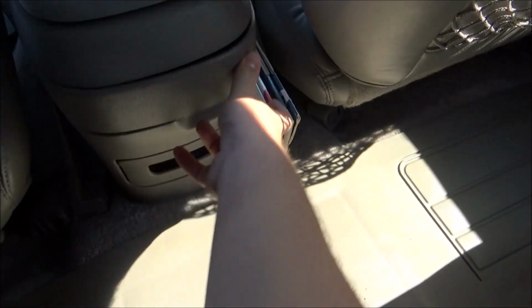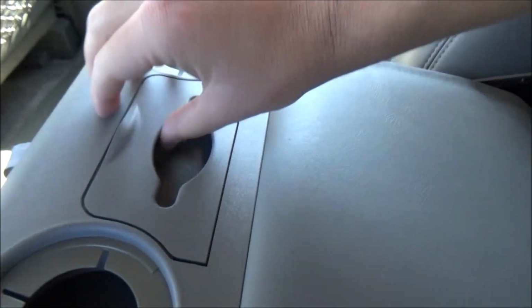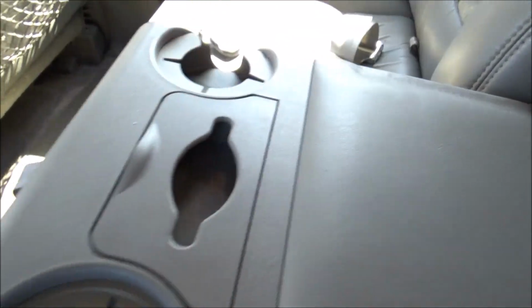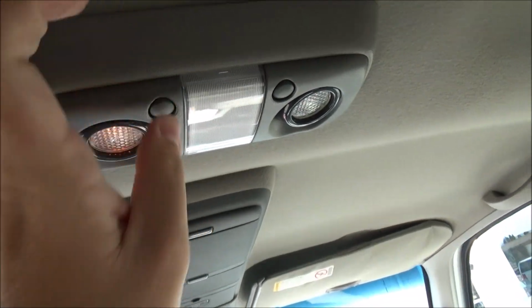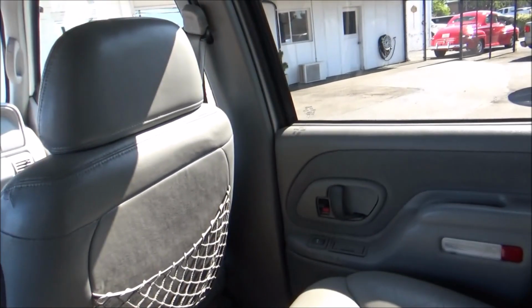2 cup holders, storage area, and a center armrest with 2 more cup holders and some storage. This kind of looks like a place you could put a tissue box. At least to me it looks like that. And then you've got your grab handles up above, your adjustable dome lights, more right there as well.